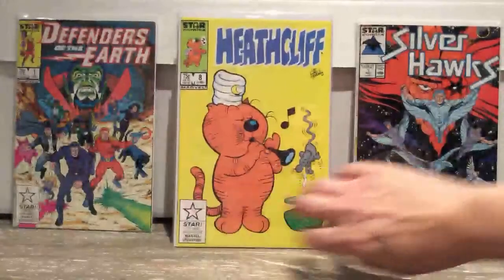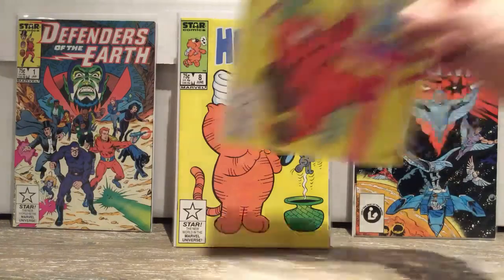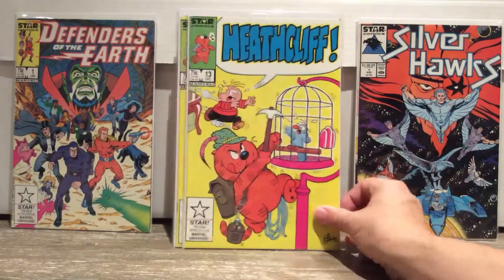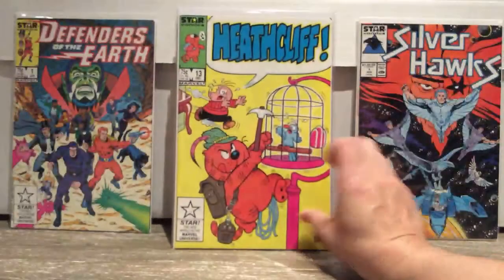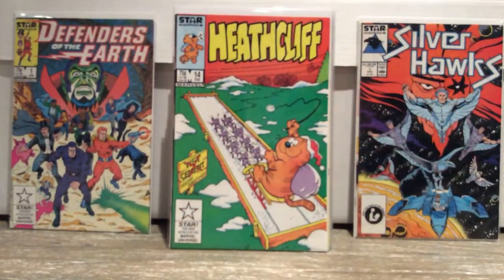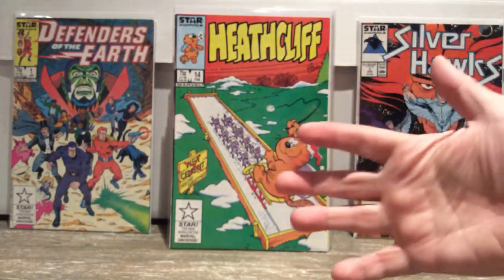Heathcliff #8. There we go. Oh, I love this cover. I like yellow covers. I don't know why. And here's another one, Heathcliff #13. I kind of like him in his mountain climbing outfit, climbing the birdcage. That's kind of silly. Gotta dig this stuff, man. I just love Star Comics. I didn't appreciate them at the time, as I believe no one did, which is why they kind of disappeared like they did.